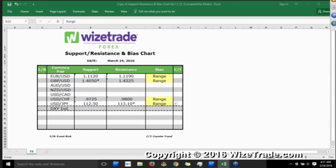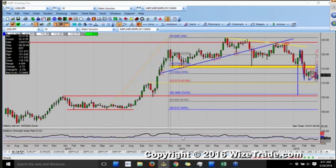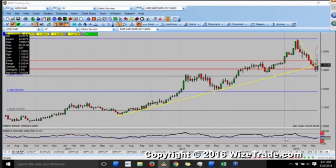Let's see. The dollar Canadian. Speak of the devil. All right, let's go with the dollar Canadian. So the question is, how many of you guys are long the dollar Canadian right now? Anybody long the dollar Canadian?